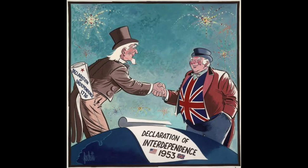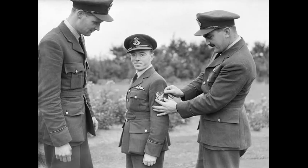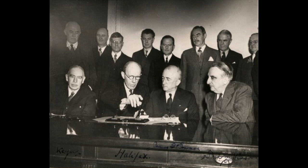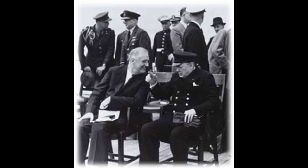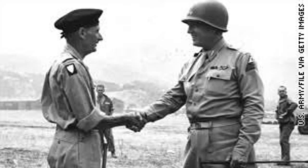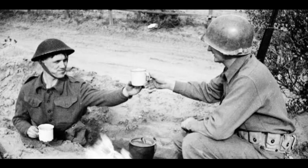Conclusion: a lasting legacy. The alliance between Britain and the United States during World War II laid the foundation for the special relationship that continues to define their bilateral ties to this day. From the beaches of Normandy to the halls of international diplomacy, British-American cooperation in World War II set a precedent for partnership, solidarity, and shared sacrifice in the pursuit of common goals. As we reflect on their shared history, we are reminded of the enduring legacy of the special relationship and the enduring bonds of friendship between two nations.